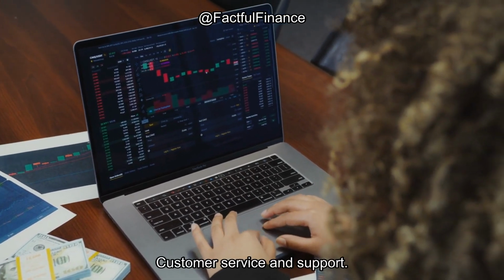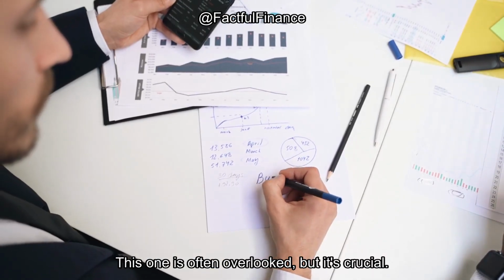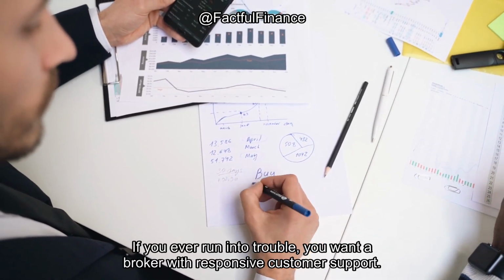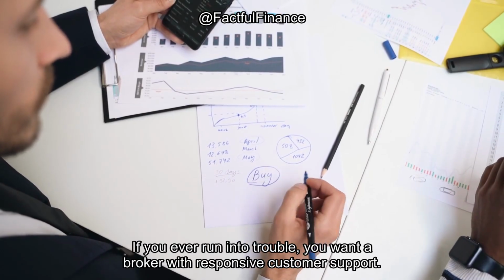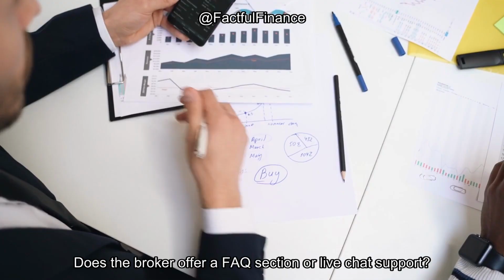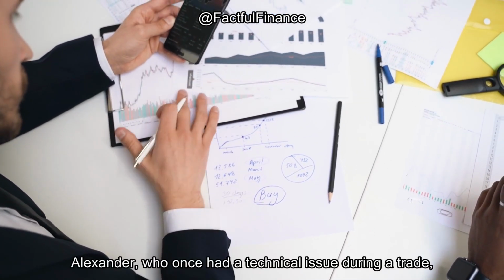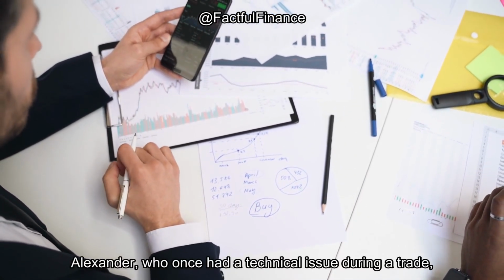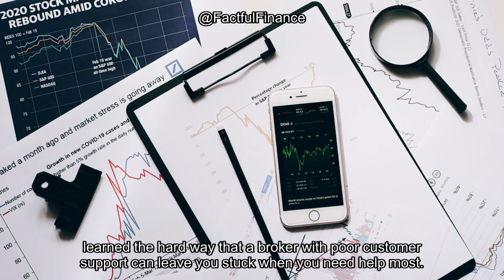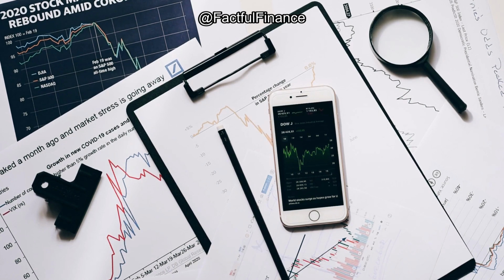Step 5. Customer service and support. This one is often overlooked, but it's crucial. If you ever run into trouble, you want a broker with responsive customer support. Can you easily reach someone by phone, chat, or email? Does the broker offer a FAQ section or live chat support? Alexander, who once had a technical issue during a trade, learned the hard way that a broker with poor customer support can leave you stuck when you need help most. Make sure your broker's customer service meets your expectations before signing up.